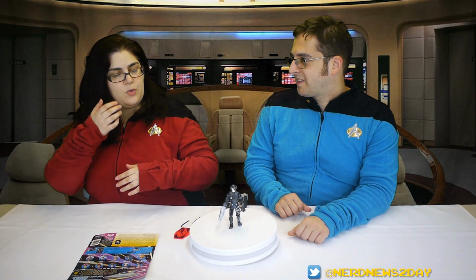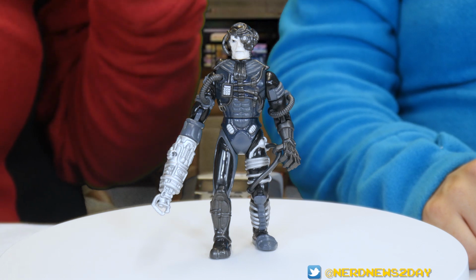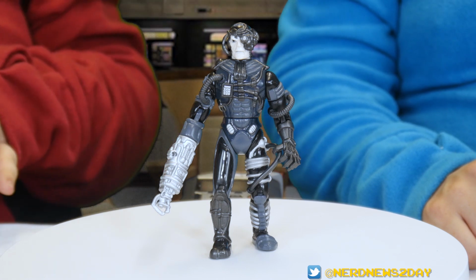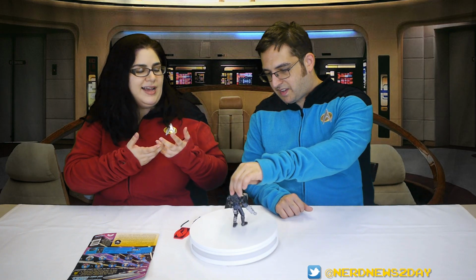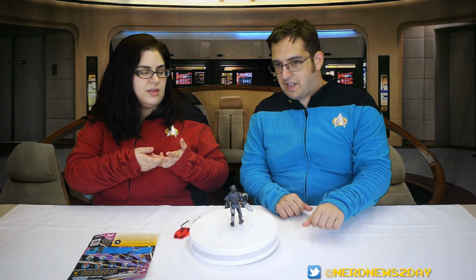Yeah, but you know what? One of the things I like about the Borg is you can customize it. You know, they're meant to be customized. You can do all sorts of different things with the Borg as long as it stays within a certain aesthetic. And I don't think you need it to be 100% accurate. I think you can just have some fun with it, and I think that's what they did.